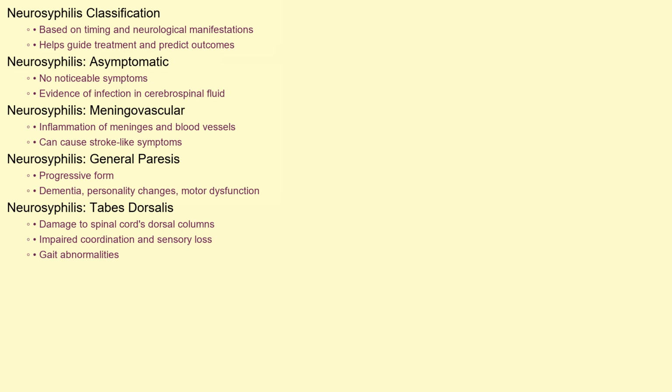Neurosyphilis can be broadly categorized based on the timing of its appearance after the initial syphilis infection and the specific neurological manifestations. Some of the classifications include asymptomatic neurosyphilis, where there are no noticeable symptoms but evidence of infection in the cerebrospinal fluid. Meningovascular syphilis, which causes inflammation of the meninges, the membranes surrounding the brain and spinal cord, and blood vessels, potentially leading to stroke-like symptoms. General paresis, a progressive form that leads to dementia, personality changes, and motor dysfunction. Tabes dorsalis, characterized by damage to the spinal cord's dorsal columns, resulting in impaired coordination, sensory loss, and characteristic gait abnormalities. The classification helps guide treatment and predict potential outcomes.